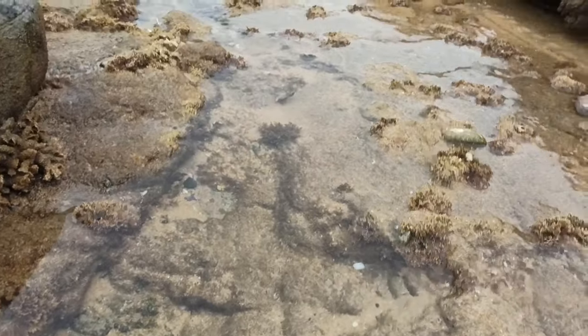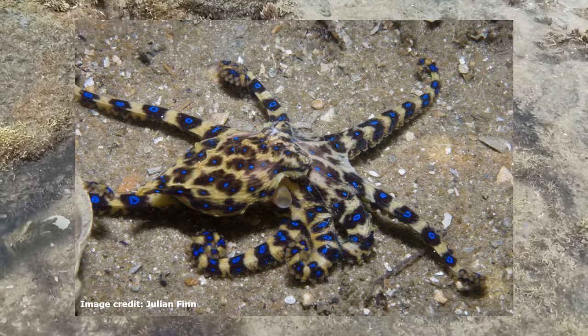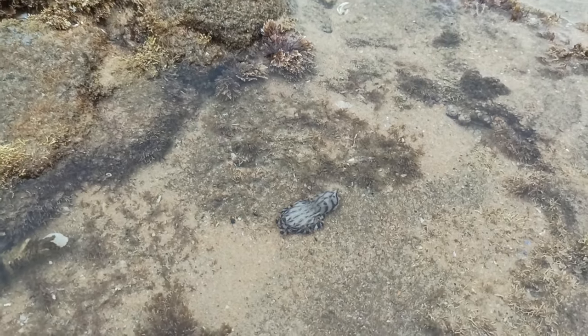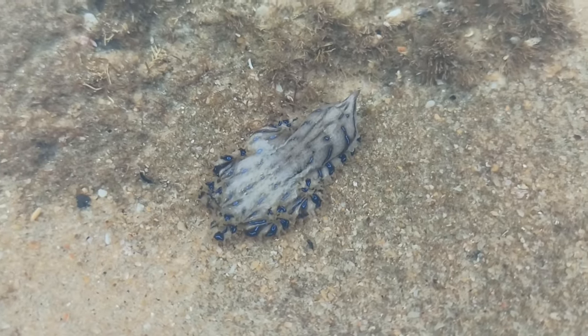He is a blue-ringed octopus, and he's about the size of a golf ball. He is very adorable. He's sometimes a grey colour, beige, usually a yellow colour. And he's got these beautiful blue rings on him that light up like a Christmas tree. And you know what? He's actually got a very deadly bite. He's one of the most venomous creatures on the planet.